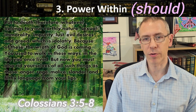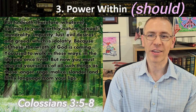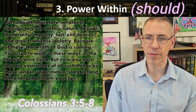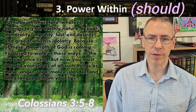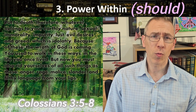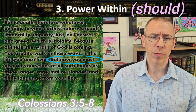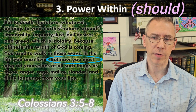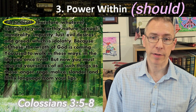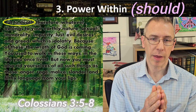Colossians 3, verse 5 through 8. Put to death, therefore, whatever belongs to your earthly nature, sexual immorality, impurity, lust, evil desires, and greed, which is idolatry. Because of these things, the wrath of God is coming. You used to walk in these ways in the life you once lived, but now you must also rid yourselves of all such things as these: anger, rage, malice, slander, and filthy language from your lips. We should die to self. We should surrender our sins to God and access that power.